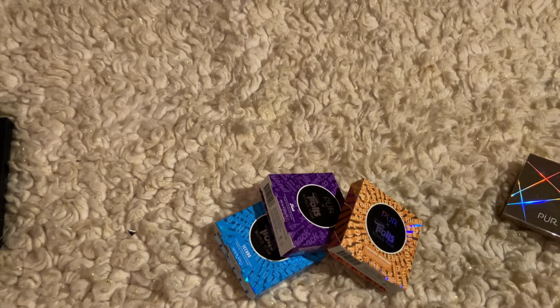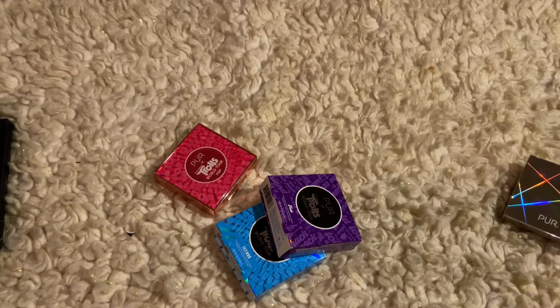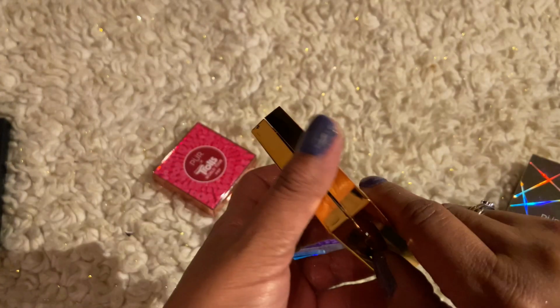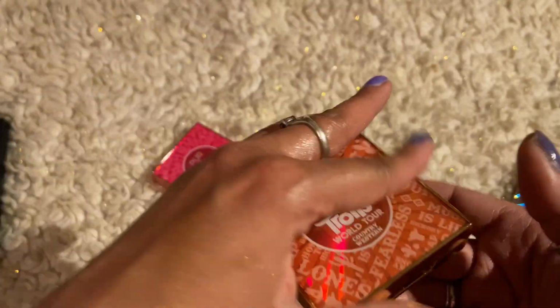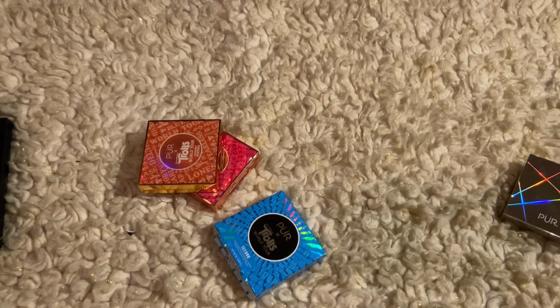This is the Pop one, the World Tour Pop. Really pretty. Take them out of the box. This is the Country one, I think. Yeah, Country Western. This is such beautiful packaging. I love this. A lot of people don't like the packaging because it's sticky. Like this part. You hear that? That's irritating to some people. I don't care. It doesn't bother me.